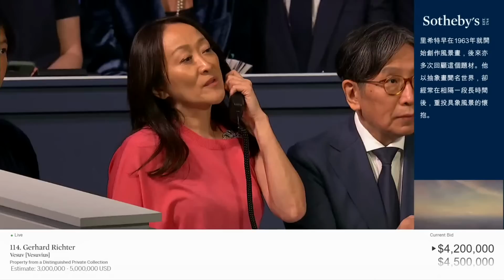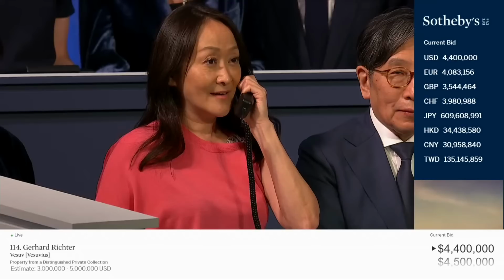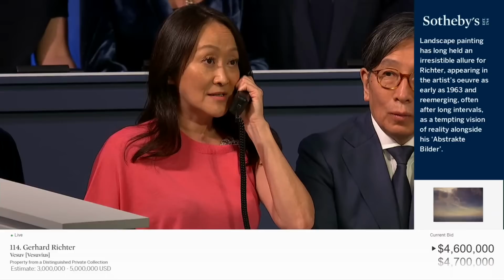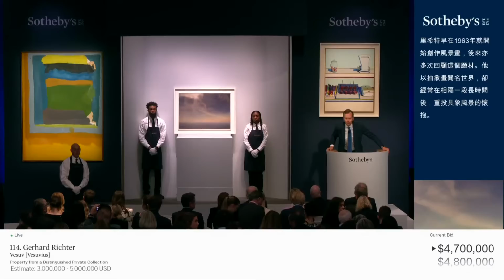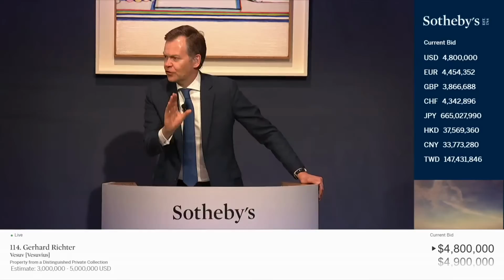4.3. 4.4. Wendy, can you say 5? 4.5. 4.5, thank you. You bidding? 4.6. 4,600,000. Ladies bid on the arm at 4,600,000. 4,700,000. 4,800,000. Thank you. 4,800,000. $4,800,000. There it is at 4.8.